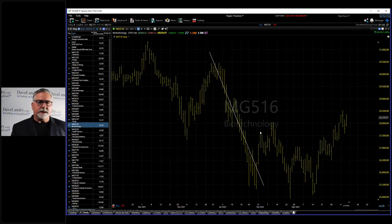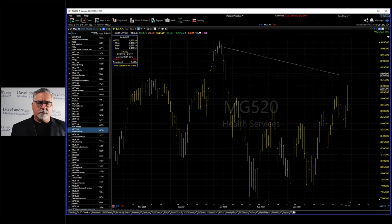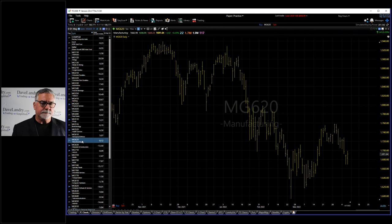Biotech, not as good as drugs overall, but it has been improving as of late. Health services starting to improve quite a bit, kind of bottoming out in here and not too far from all-time high. Spinning disk is right at about 4%, a little less than 4% away from all-time highs.